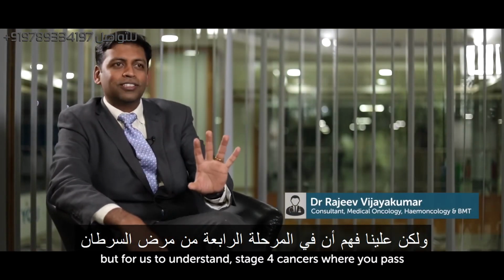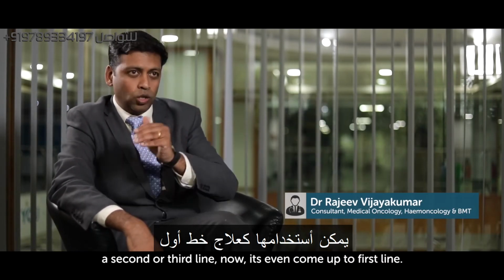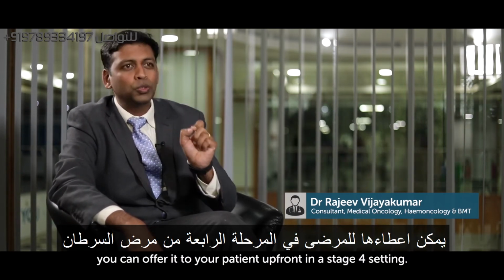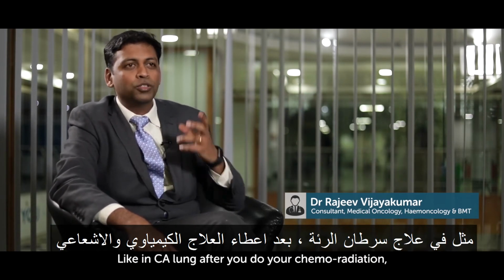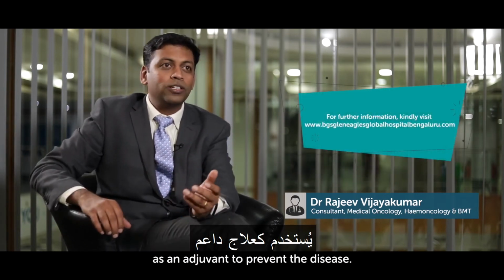But for us to understand, in stage 4 cancers, where you used it as a second line or a third line, now it's even come up to first line. Like in lung cancers, if you have these certain markers positive, you can offer it to your patients upfront in a stage 4 setting. It's also now come into the stage 3 setting. Like in CA lung, after you do your chemo radiation, you will go ahead and give the immunotherapy as an adjuvant to prevent the disease.